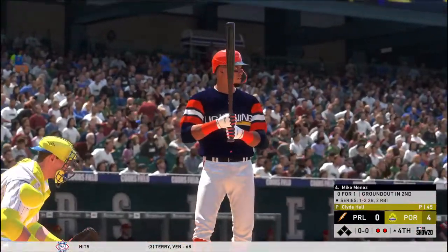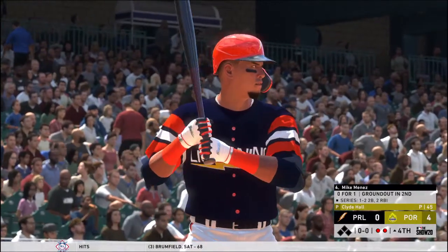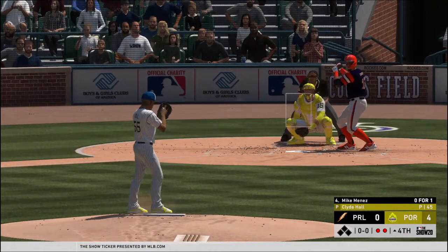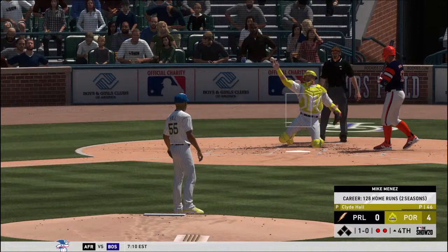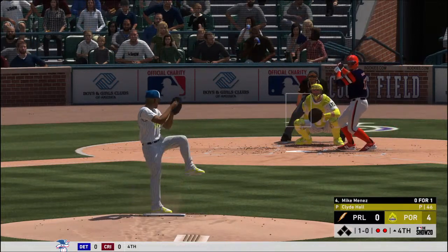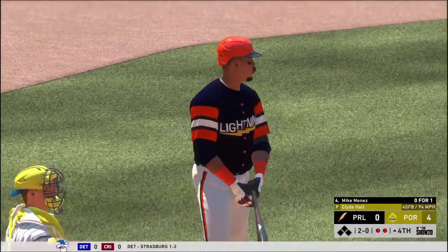Digging in now, Mike Mendez. He's 0 for 1 thus far. First pitch on its way. Ball, that's down. Bases are empty here with 2 men out. And this one's too far inside. Ball 2.